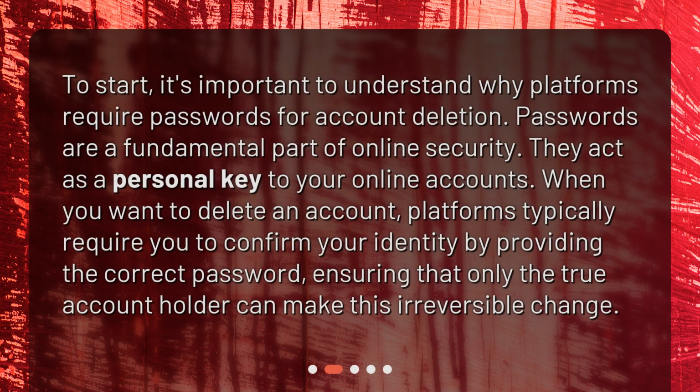To start, it's important to understand why platforms require passwords for account deletion. Passwords are a fundamental part of online security. They act as a personal key to your online accounts. When you want to delete an account, platforms typically require you to confirm your identity by providing the correct password, ensuring that only the true account holder can make this irreversible change.